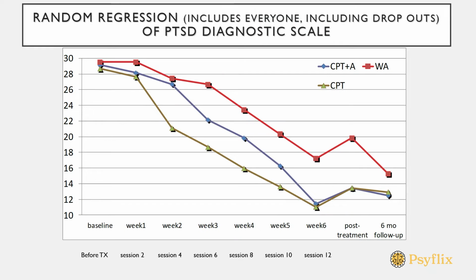And so if you have a lower dropout rate and a faster recovery, you can see on that slide, by session 4, which is 2 weeks into the therapy, they had a clinically significant improvement. And that was having done the impact statement and the ABC sheets and some Socratic questioning.